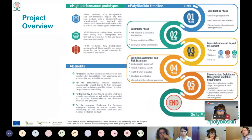If we have a look at our timeline, so to say, or where we come from, and a bit about our history, you can see on the upper right that we started, of course, with the specification phase and tried to find the right materials and define our target applications, which we have shown before. And within the laboratory phase, of course, we encountered some issues within the scale-up, for example, with the PHA materials. The polyhydroxyalkanoates are quite a big group of polymers.